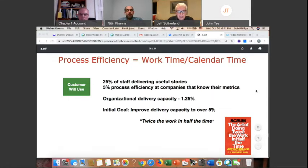What we know is that if you raise that process efficiency, you would radically improve the velocity of teams. If we can just get that process efficiency up to the lean level, significantly increasing production, that by itself is probably enough to get you doing twice the work in half the time.